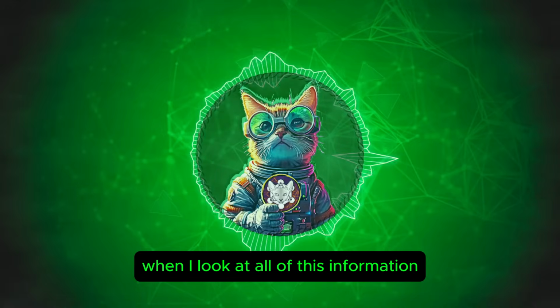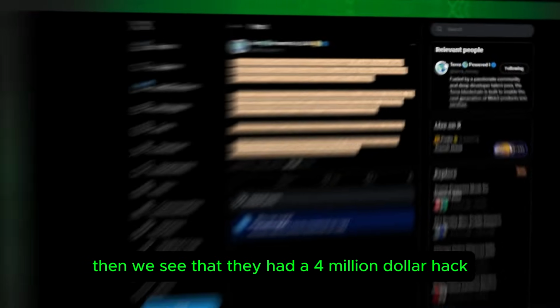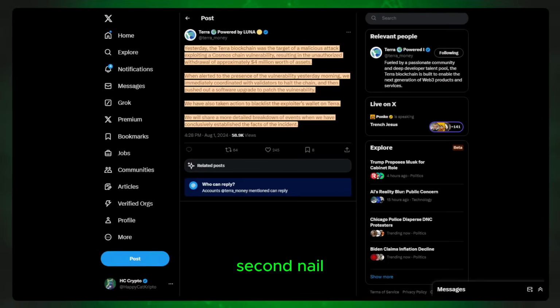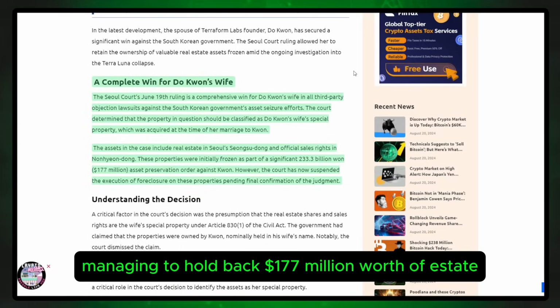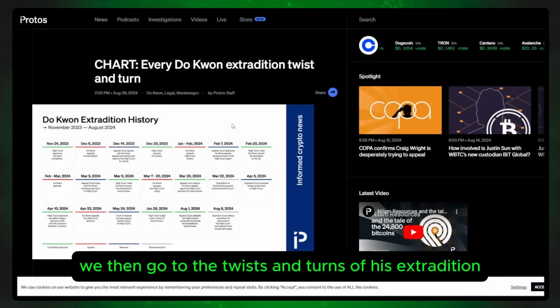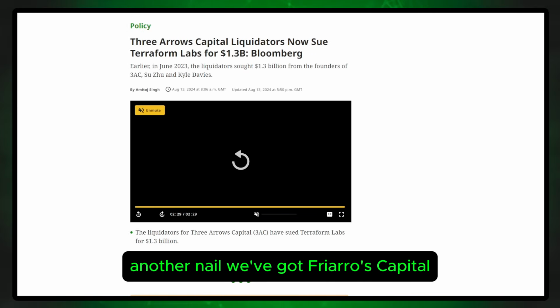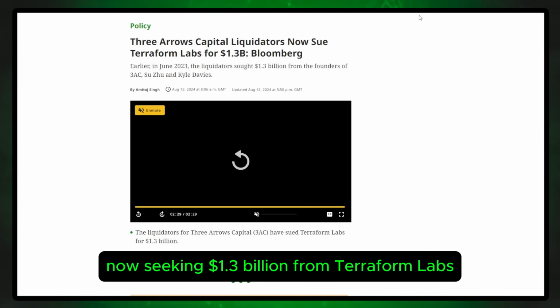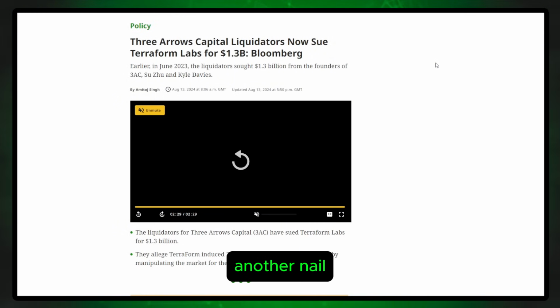When I look at all of this information and I start to put it together, we take the initial 4.5 billion first nail, then we see that they had a $4 million hack, second nail. We see Do Kwon's wife managing to hold back $177 million worth of estate, another nail. We then go to the twists and turns of his extradition and how much this has cost, another nail. We've got Three Arrows Capital now seeking $1.3 billion from Terraform Labs. Where's that going to come from? Well, the likelihood is it's going to come from that bankruptcy estate, another nail.